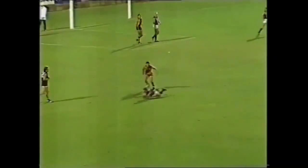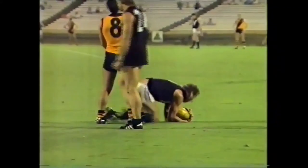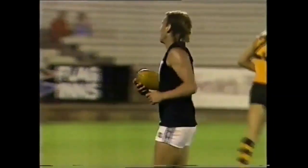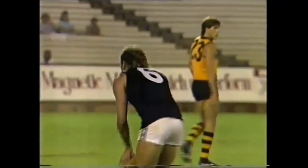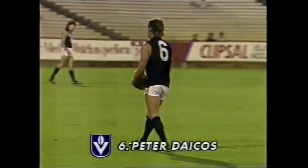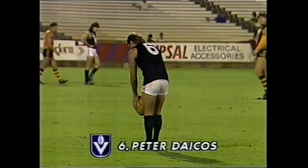To chip one in, a little 9-iron shot. Whoa, who does it find? Looks like Daicos there. Yeah, see, the guy's so complete. You know, he's a giant in the air. He's got great balance and agility. And also, his ground skills and short kicking are fantastic. He's got a very, very good football brain, that player.